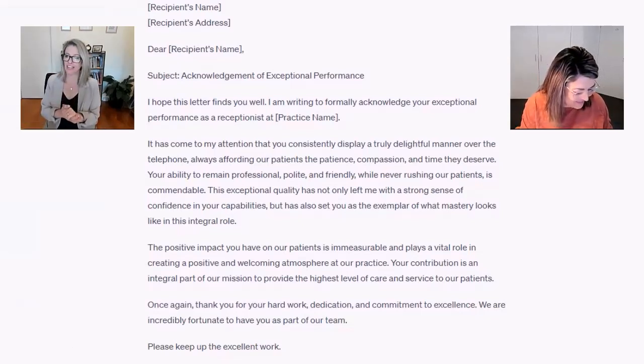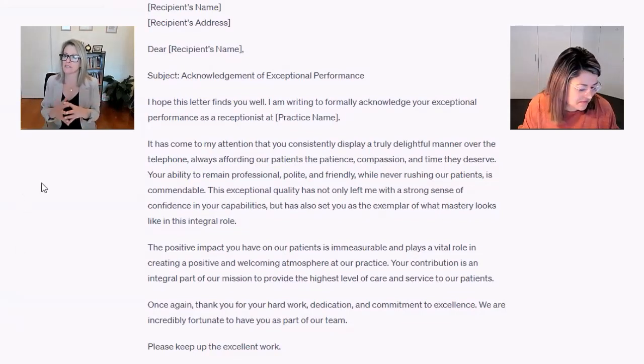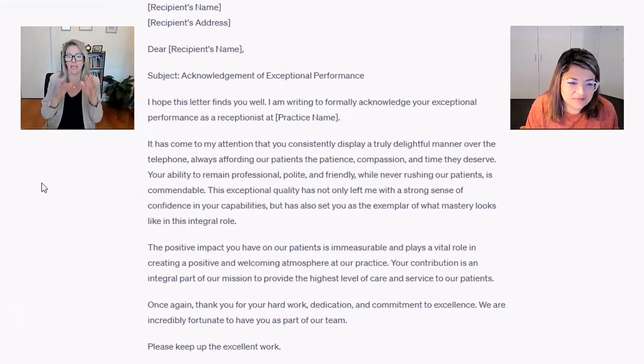But we thought what a great thing to do as well is let's pretend everything's working beautifully and you've got a team member that does all the good things and you want to provide to them an impromptu letter of acknowledgement. This person is a receptionist that's really great on the phone with patients. So it says, Dear Ameena, subject, acknowledgement of exceptional performance.